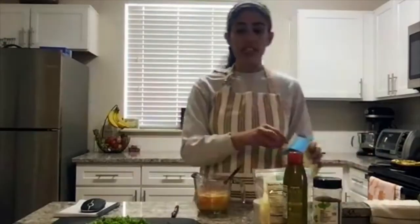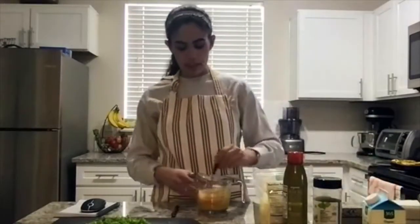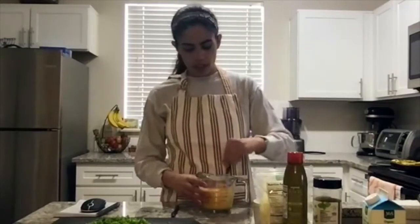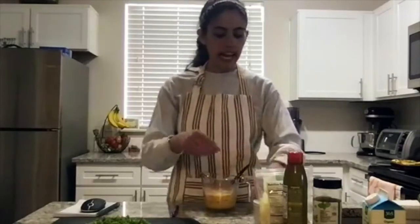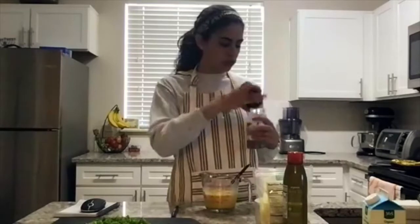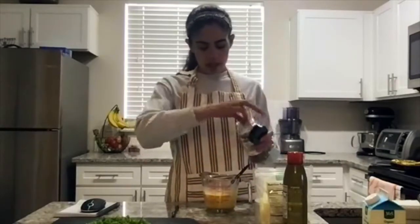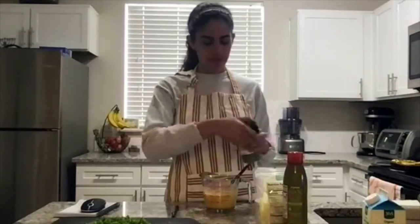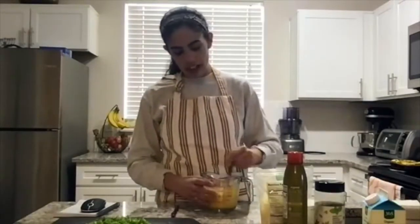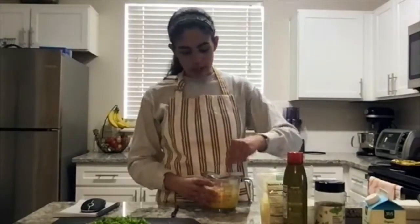So for a full dozen of these frittata muffins, you would want 8 to 10 eggs and a 1/4 cup of whatever kind of milk you're going to use. We're going to whisk that up, and we're going to add in there a nice pinch of salt, you want like a 1/4 teaspoon to a 1/2 teaspoon, and a nice pinch of black pepper too. I'm not giving such precise measurements because you can really make these your own.